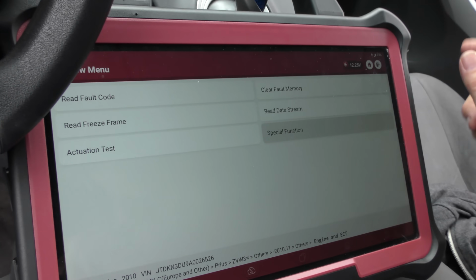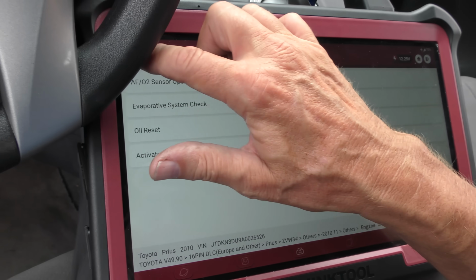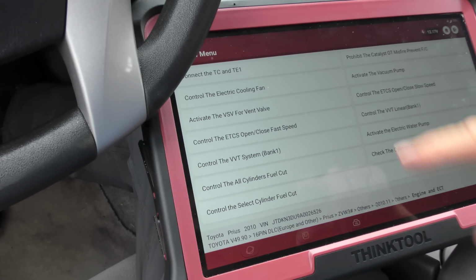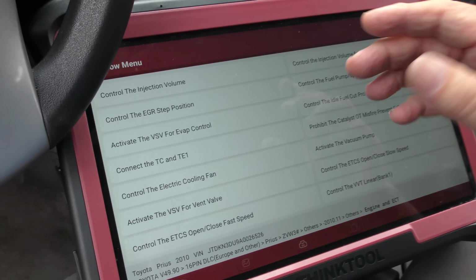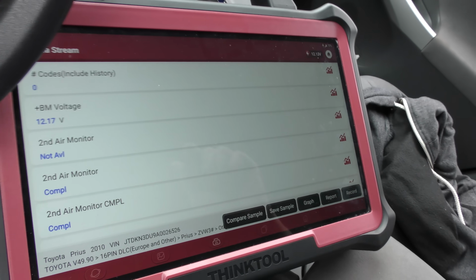That's not where you end, that's only where you begin. So we'll look at some of the special functions we can do. Yeah, there's nothing there that we need to mess with. We'll look at the actuator tests that we can do. If necessary, we can do all these tests, but it would be wild guessing to start there. So instead, we'll go back to data stream. We selected them all, and guess what? It's time for a road trip. We'll record what's happening, see when it acts up, then we'll analyze the data.